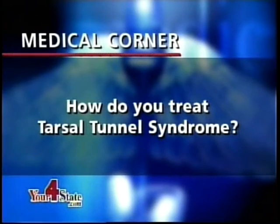Well, with any problem, there's conservative and surgical treatment. Unfortunately, with this condition, surgical treatment is usually the treatment of choice. However, if someone has a problem with getting time off work for the surgery, we can treat it conservatively temporarily by utilizing orthopedic shoes or orthotics, which are custom devices that help support the arch, and they can realign and take pressure off the nerve that's being pinched. But that's only a temporary measure usually.